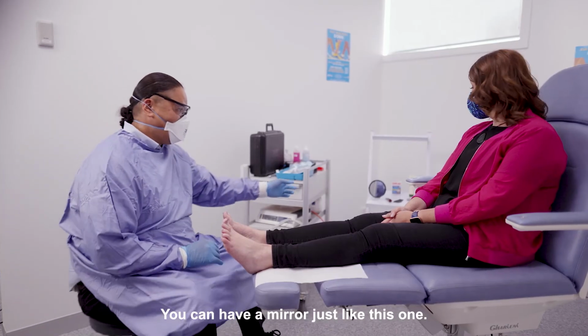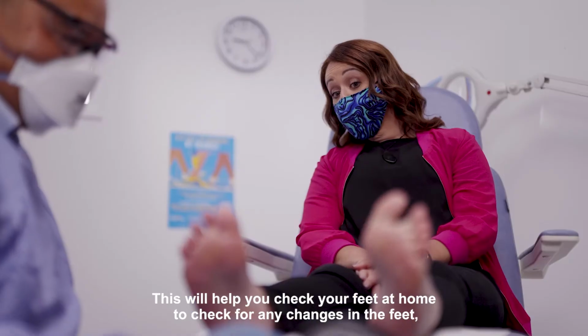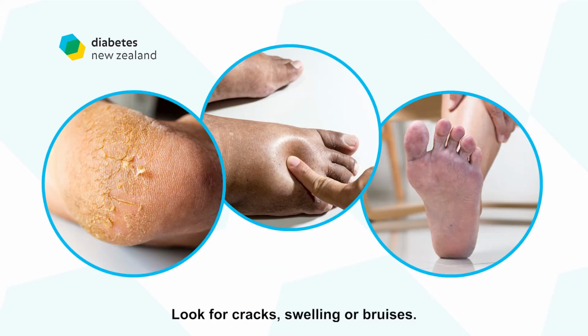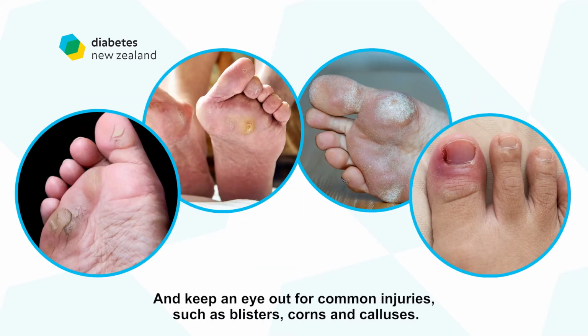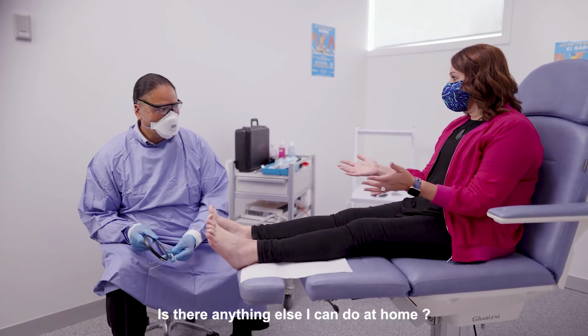You can have a mirror just like this one. This will help you check your feet at home to check for any changes in the feet, such as redness or changes to the shape of your foot. Look for cracks, swelling or bruises, and keep an eye out for common injuries such as blisters, corns and calluses. Make sure you check for ingrown toenails as well. Is there anything else I can do at home?